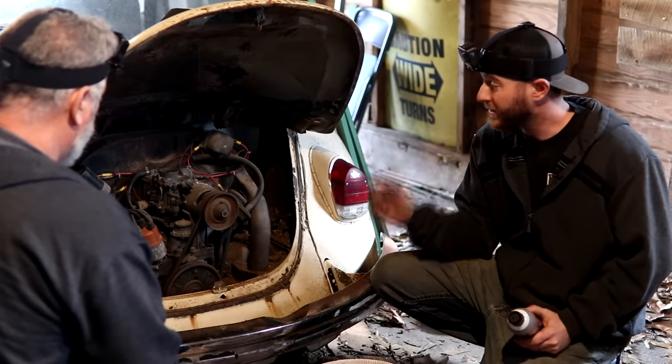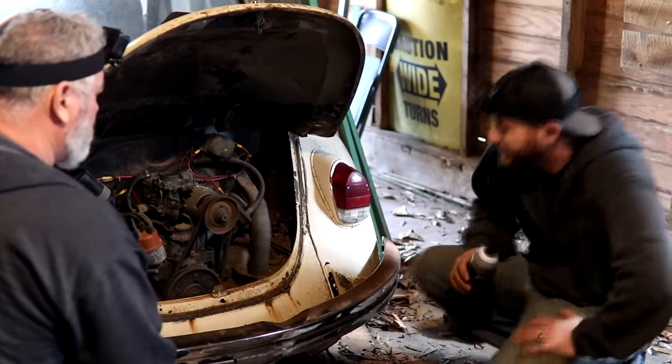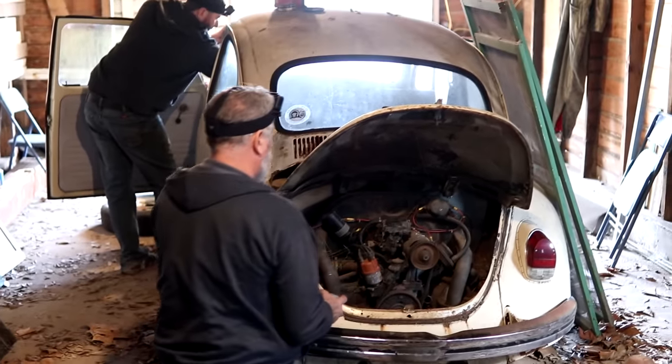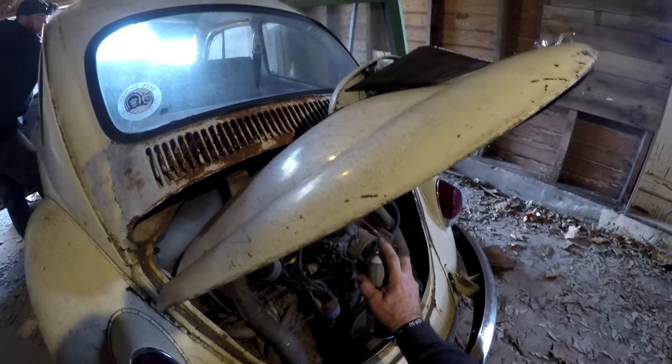So right now, Dad's gonna spray a little starting fluid in there. I'll turn over the key, see what she does. Ready? About as ready as I'm gonna be. Here we go. Alrighty. Fire in the hole. Close. Yeah.